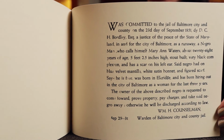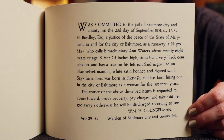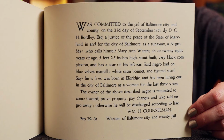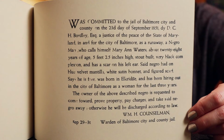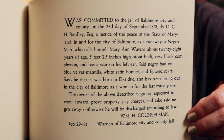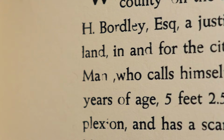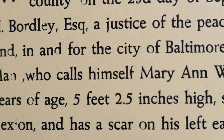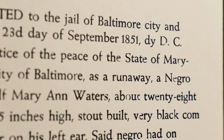Pickup notices were published when law enforcement held enslaved and free Black people, ostensibly so slaveholders could claim them. Henningsen, himself a transgender man, recognized that this notice is an archival document of a transgender person's lived experience. Henningsen is interested in how print tries to contain identities, and he recognized that this notice fixes Mary Ann Waters. The warden's words define Waters as enslaved and as a man, despite what Waters has explicitly stated, which is that she is a free Black woman.